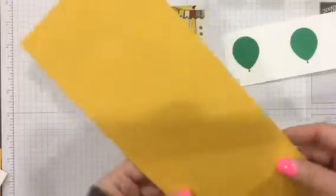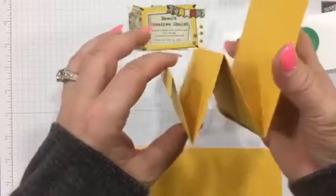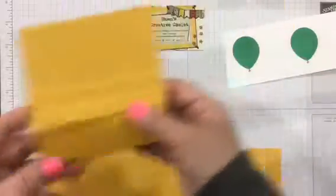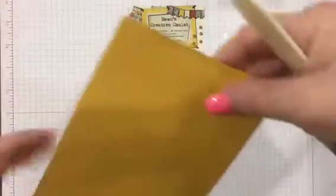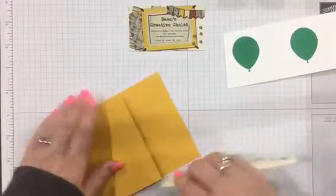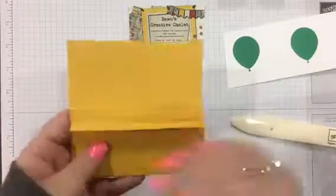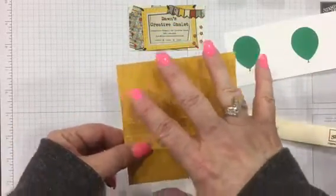What we're going to do first is, I've scored this piece, and once you fold it, it's going to look like a big W with a little hang over here. I folded it like so, and you're going to need a bone folder because it's always great to have a nice crisp image here. So we're going to fold the score lines just like so. Pretty easy so far, right? This is the main part of your holder.